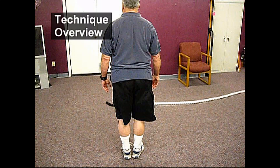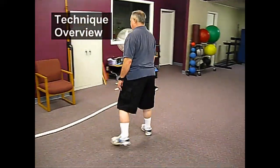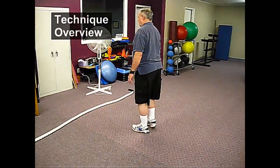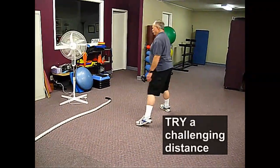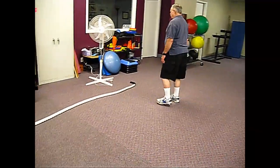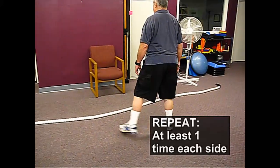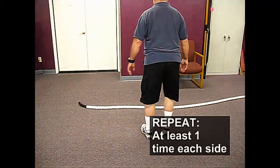Stand up straight with your eyes looking forward the entire exercise and your toes pointing straight ahead. Move to the side by stepping as far as you comfortably can and then bringing your feet together and repeating. Find a challenging distance for you and make sure to switch sides and do the same distance the other way, leading with the opposite leg. Try at least 1 time on each side before moving to the next exercise.